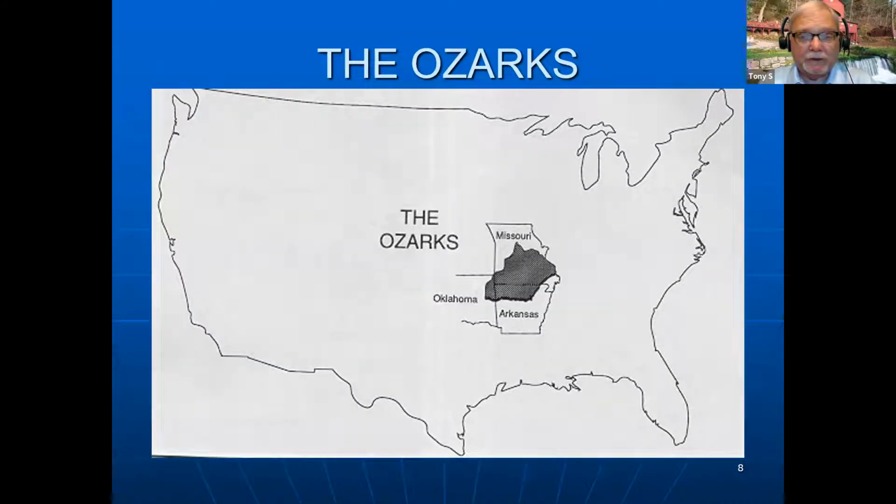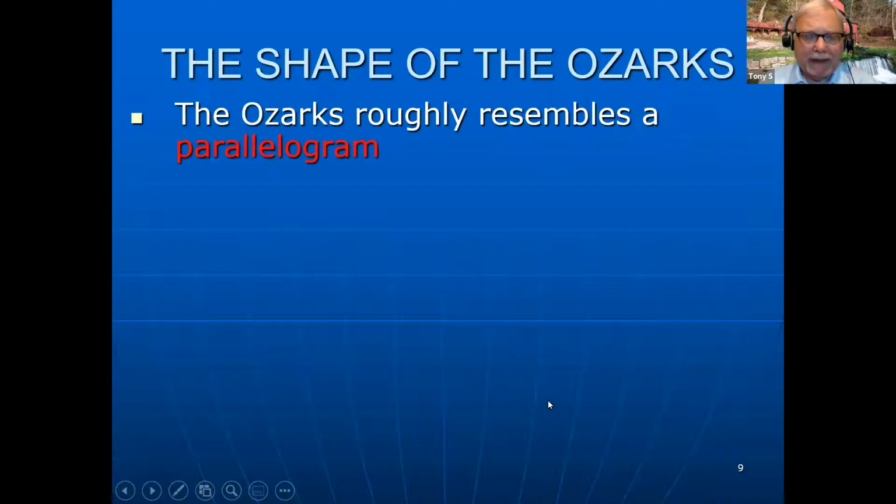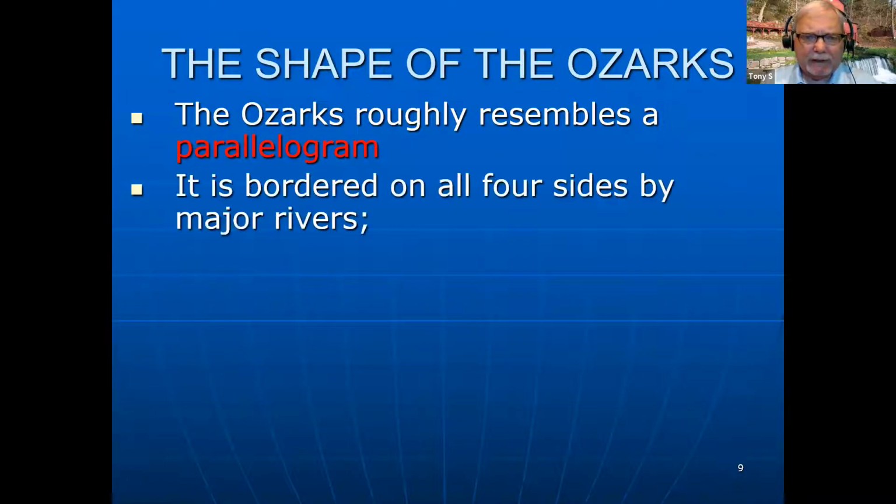Here's a map that shows you the Ozarks superimposed upon these four states. And you can see most of it, by far and away, is in Missouri, the northwestern part of Arkansas, the Cookson Hills of Oklahoma, and there's just a really little section over here in Illinois that classifies as being part of the Ozarks geographically. So the shape of the Ozarks, well, I just showed you a map. It kind of looks like a parallelogram. Geometrically, it looks like that.